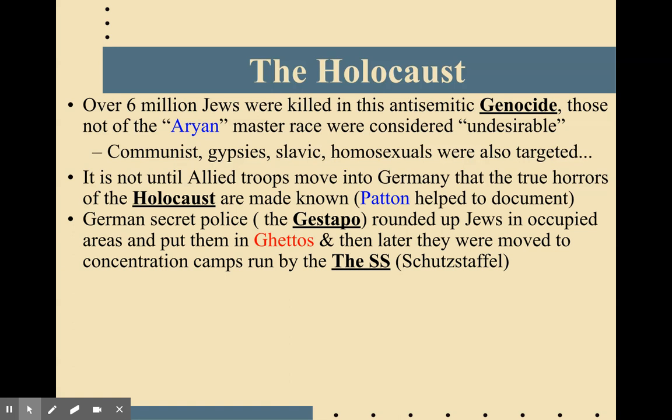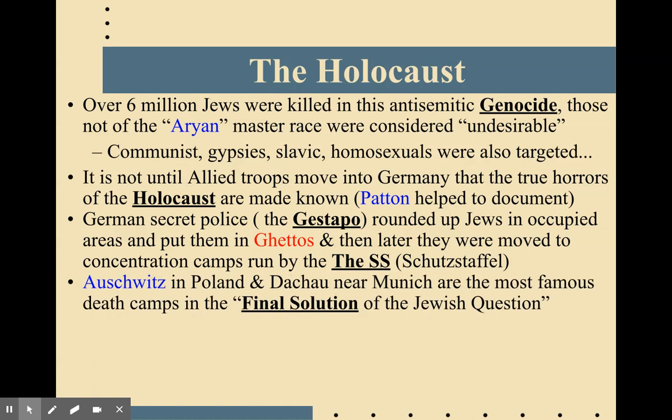The German secret police, remember the Gestapo? They were the ones who were rounding up Jews in occupied areas and putting them in ghettos, like parts of town that were undesirable and fenced in. And then later they were moved to concentration camps that were run by the SS. Remember the Schutzstaffel? That's the specialized branch of the military. The Gestapo and the SS are very similar. The Gestapo are more in plain clothes, kind of secret police, whereas the SS are in military uniforms, and they're like the special forces of the German war machine. They're the hardcore Nazis. They're the real National Socialists who are willing to do the dirty work.